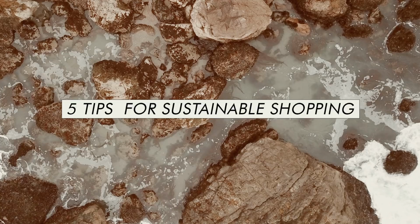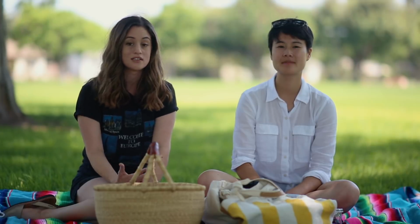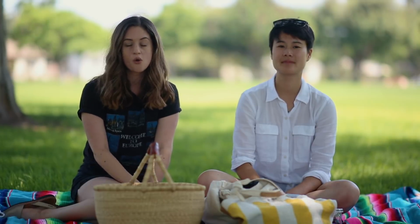We're gonna get into our tips on how to shop more sustainably at a conventional grocery store where you don't necessarily have access to bulk or package-free items. So let's just hop right in.